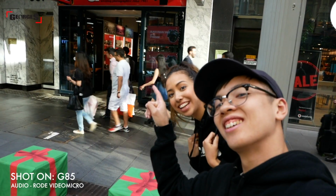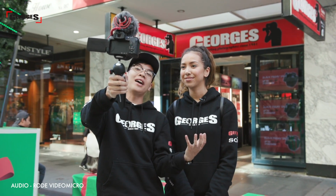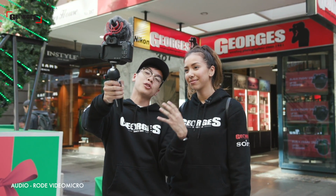Overall, a solid setup for people who are looking for an all-rounded vlogging setup. To sum up, the G85 vlogging kit is a great solution for those who are wanting something lightweight and versatile. And the best thing about the Panasonic G85 vlogging kit is that it's not going to break the bank, and you're going to get all the essential features that you would need for a good vlog setup. For people who are kind of stuck on where to go and what camera to buy, I definitely recommend having a look at the Panasonic G85 vlogging kit as a great camera for all your content needs.